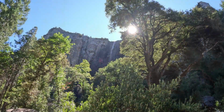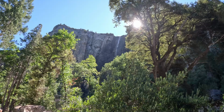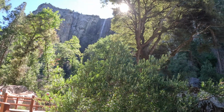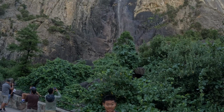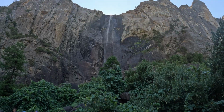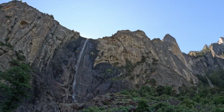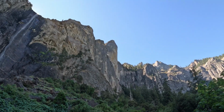This is what Bridalveil Falls looks like from far away, and we can see that there's not that much water flowing since it was August. And this is what it looks like from the viewpoint. I've heard that early season, more towards April, May, and June, has more water flowing than late season like August.